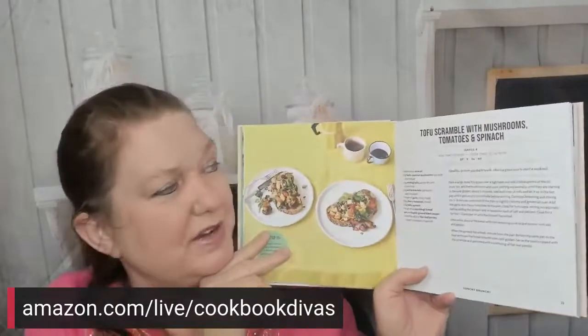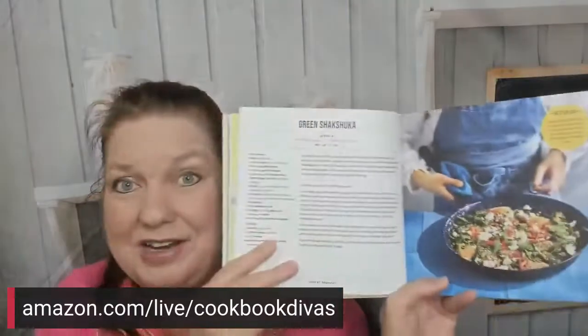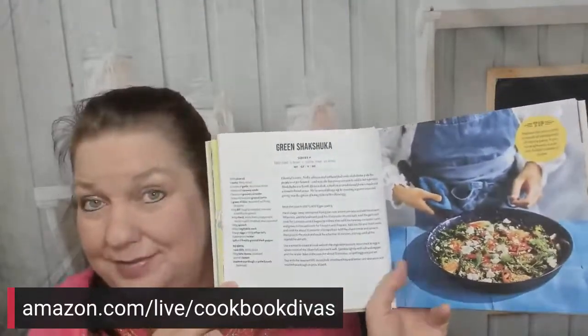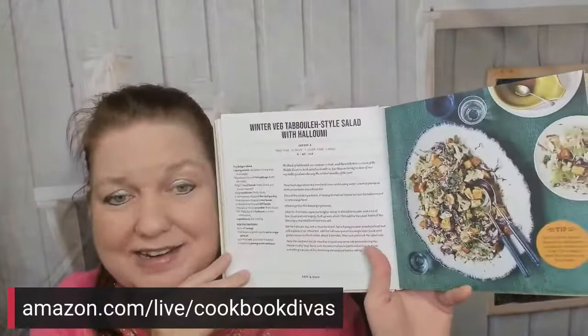Tofu scramble with mushrooms, tomatoes, and spinach. Tofu hash. Potatoes, peppers, and halloumi with smoky spiced yogurt. Green shakshuka. I love shakshuka for breakfast. I haven't had a green shakshuka. If it's less spicy, that would be great. Apple and potato latkes with fried eggs and dill. Winter veg tabbouleh style salad with halloumi.